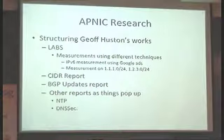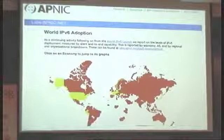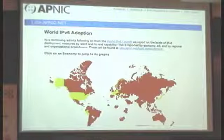CIDR report, BGP updates, like we talked about earlier, and as things pop up. We had this big scare about NTP, which Philip is going to talk about after the last tea break, and things like that, DNSSEC. So, none of that. I'm just going to focus on the V6 one because we heard Dr. Ibrahim talk about it in the morning, so I updated this slide.